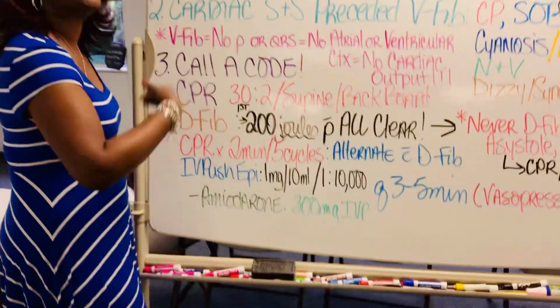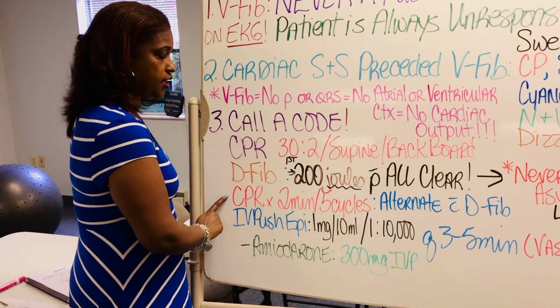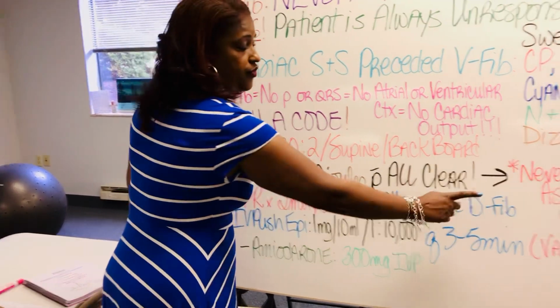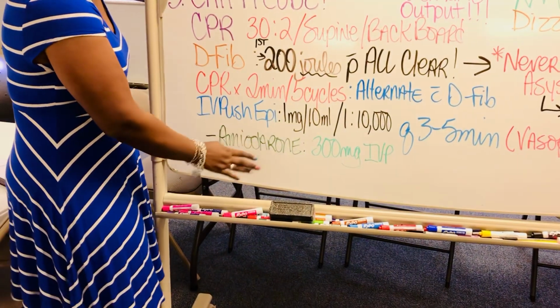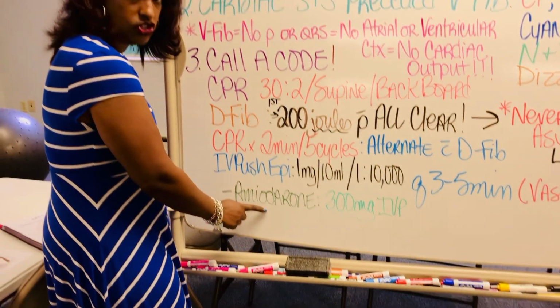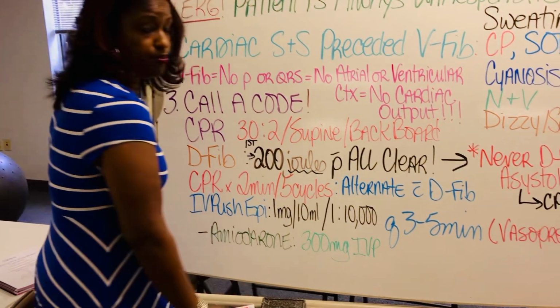Now, as the code goes, if this is just getting worse, we are alternating our CPR with our defibrillation, and we may even give amiodarone. Remember, this is a cardioversion medication that the patient might benefit from. In that event, it would be 300 milligrams.